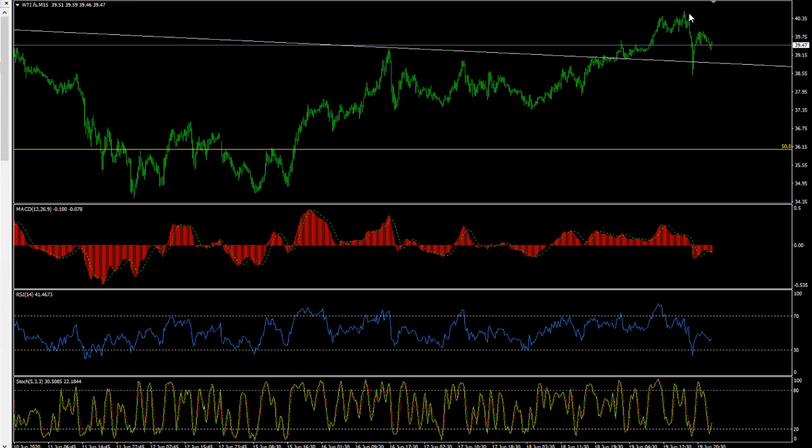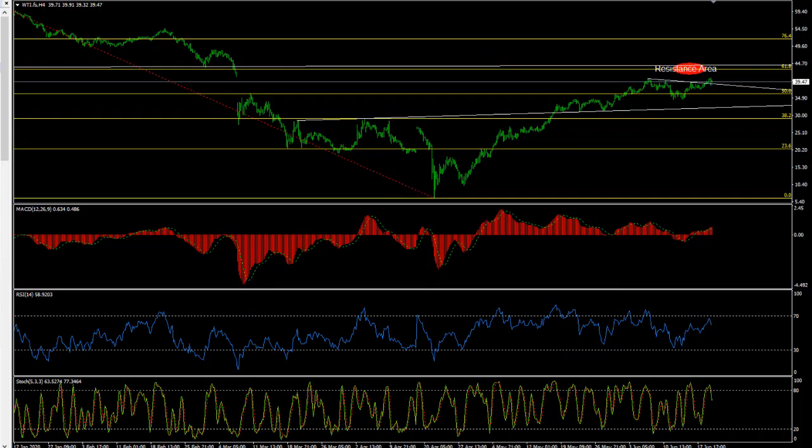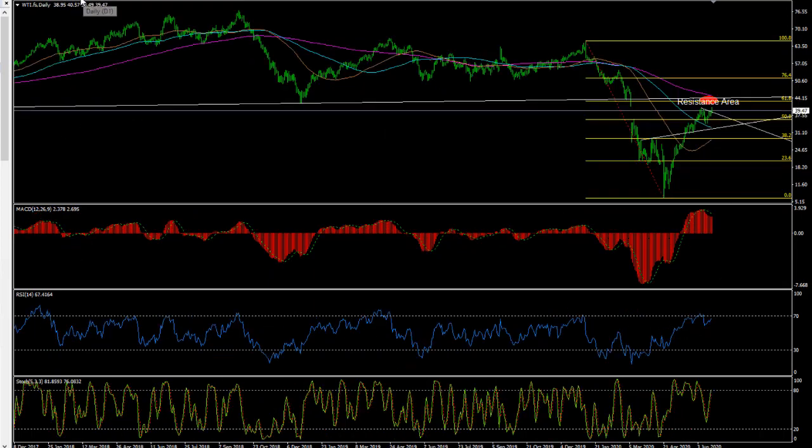I'm not really quite sure why that collapse happened like that. I think probably triggered some stops on the top side, and then new sellers came in. I don't really know. But the hourly charts, they look slightly negative. The 4 hour charts not telling us an awful lot, and the dailies also look slightly negative, but the weeklies do look very positive.